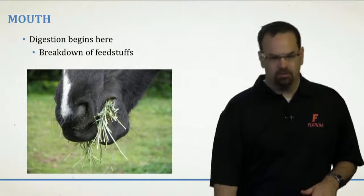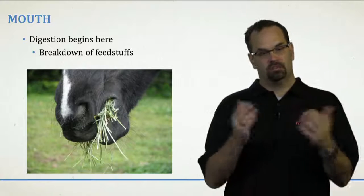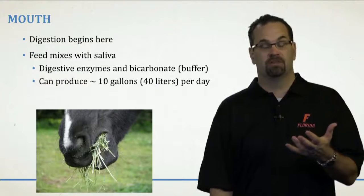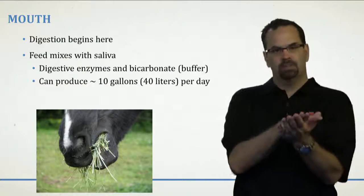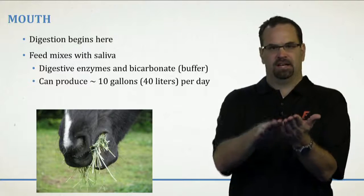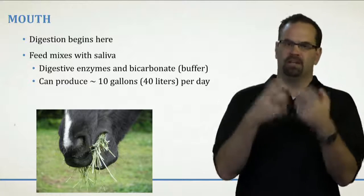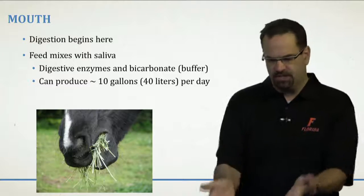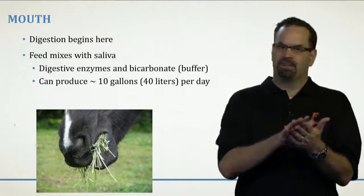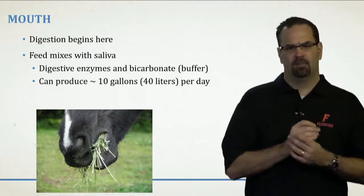Now, when we talk digestion, we always start with the mouth, and then we'll carry it all the way through the digestive tract. So that's really where your digestion starts, in the mouth with mastication. Horses, when they chew, don't chew up and down like we do. They actually chew side to side to break down these long stem forages. Remember, this is what nature intended for them to eat, the grasses and other forages on the ground. So they produce a lot of saliva, over 10 gallons per day.